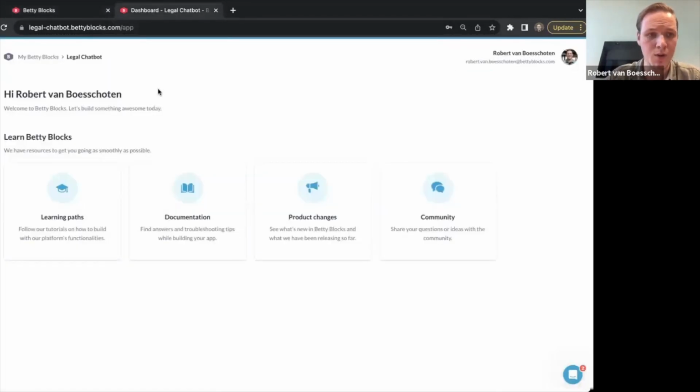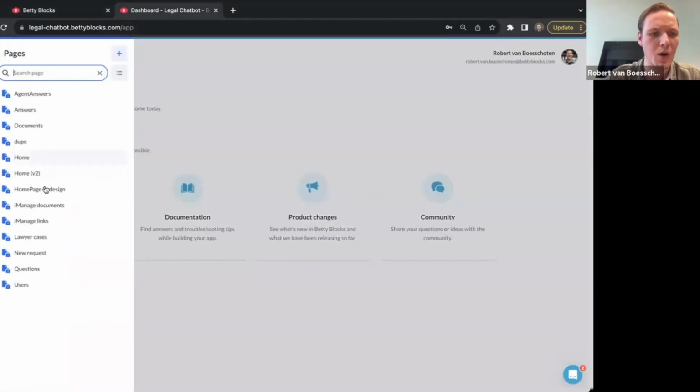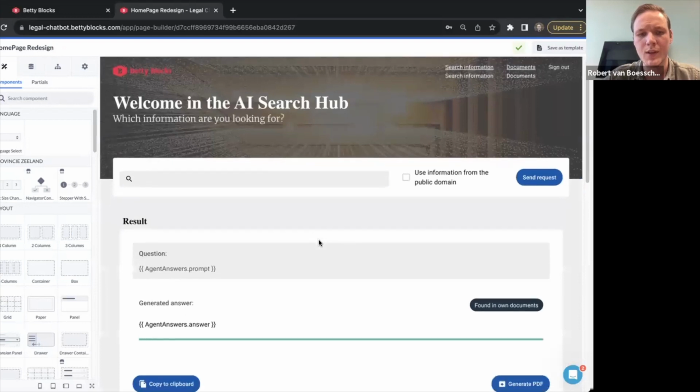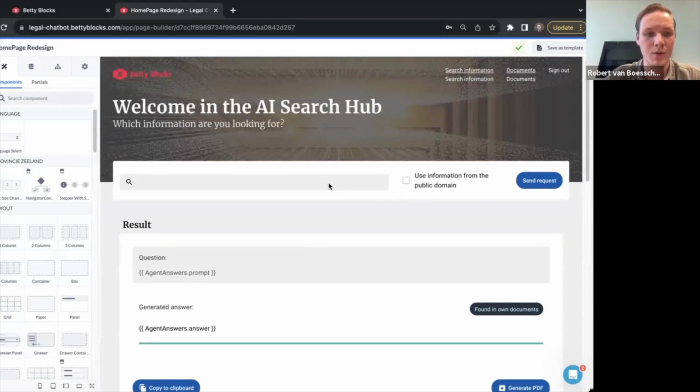As I mentioned, Betty Blocks as a product, we've been around for years now, so AI is just a part of it. And with the pages, data model, and actions, you have all the tools you need to build those bespoke solutions in a no-code way. From our pages domain, we can take a closer look at how the interface has been set up. So we see the same view that we saw just a minute ago, but now from a developer's perspective.